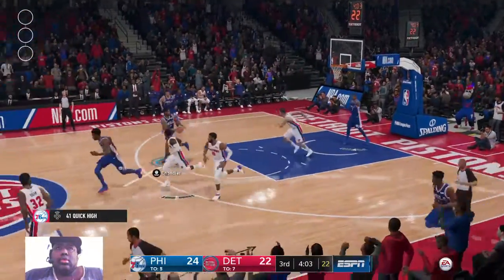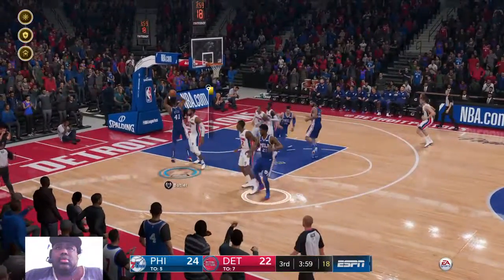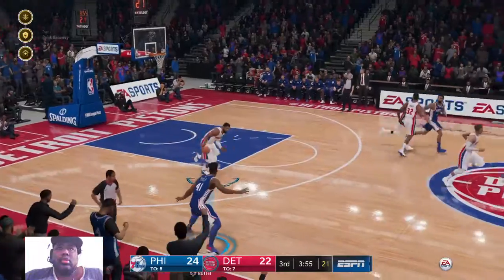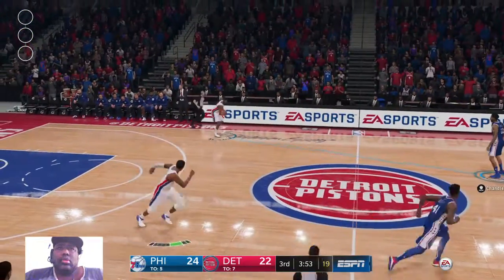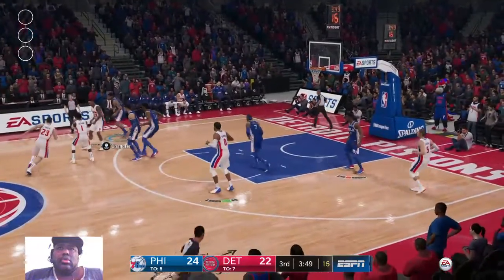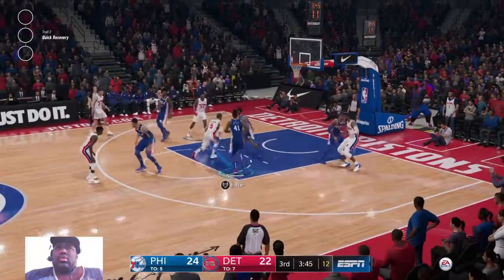To the basket goes Jackson, but a shot won't fall. To Embiid. Short jumper misses. So many teams just try to beat you with their offense. Well, your offense can only take you so far. The one thing that's supposed to travel, whether you're home or away, is your defense. That's your staple.